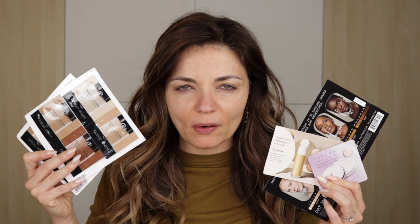So surely I can't be the only one that has this floating around in my makeup drawers, right? Hey lovelies, today we're gonna be using a lot of samples to clear up some space in the top drawer of my vanity. You guys know I've been doing a declutter and I'm just finding that I have so many of these samples laying around. I put them in my top drawer thinking, oh, I'm gonna try these. And then they just sit there and I never do it.